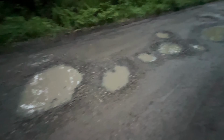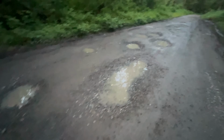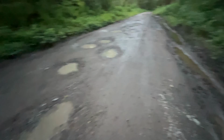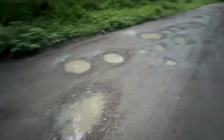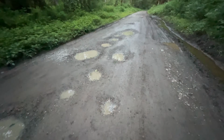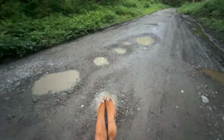Look at this pothole littered road that I was having to drive on. This is just one section. It was basically like this the entire freaking road up here, which doesn't look too bad, but I'm telling you, when you have a giant top heavy truck camper, it's really bad.